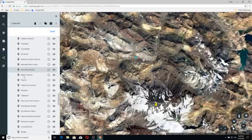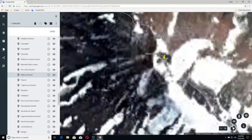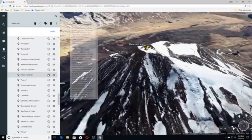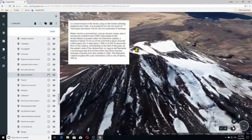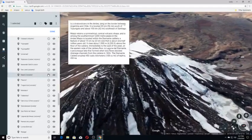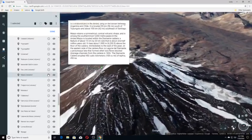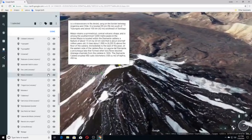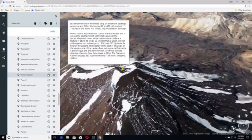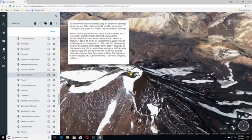Our next one is Maipo volcano. Maipo is a stratovolcano in the Andes lying on the border between Argentina and Chile. It is located 56 miles south of Tupungato and about 100 kilometers, 62 miles southeast of Santiago. Maipo retains a symmetrical conical volcanic shape and is among the southernmost 5,000-meter peaks in the Andes. Maipo is located within the Diamante caldera, a feature of about 15 kilometers by 20 kilometers in size that is about 1/2 million years old. It rises about 6,230 feet above the floor of the caldera.